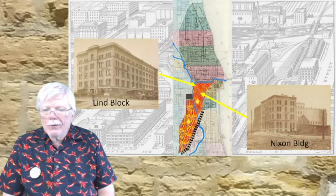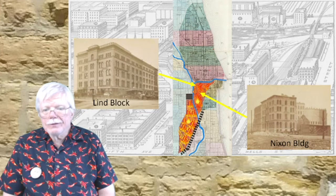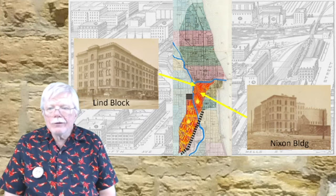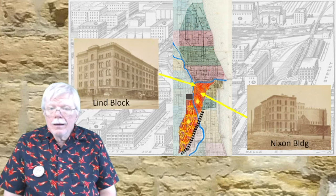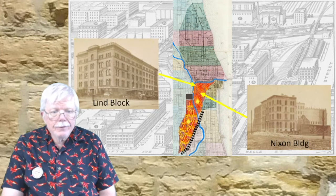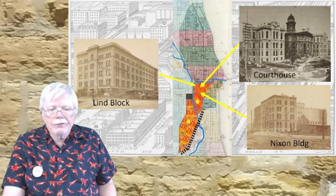More miraculous, though, was the survival of the Nixon building. This 6-story building at Monroe and LaSalle Streets was indeed designed to be fire resistant. It had iron joists, concrete covered beams, brick arches, marble floors, and plaster of Paris ceilings. But its survival really was a fluke, because there were plenty of other buildings with similar construction that did succumb to the flames. Now, these survivors were the only ones in the South Division.